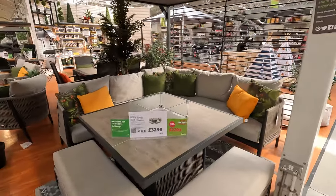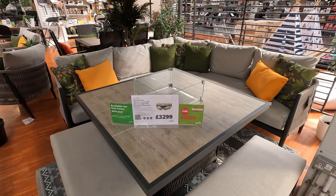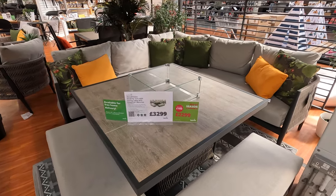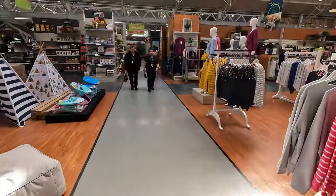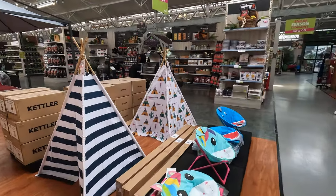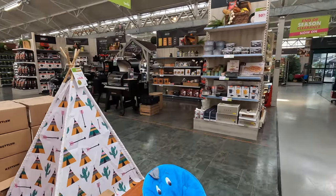As you can see, they're saying it's the end of season sale, even though we're in the end of July. A grand off's not bad. I think Hannah would like one of these teepees. She's a bit old for that now. She'd just sit in it on her iPad.